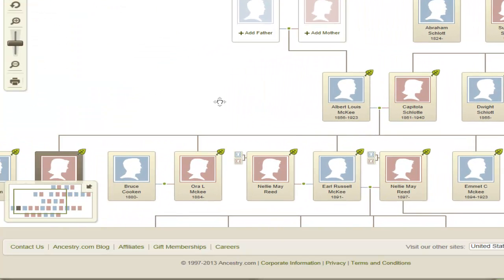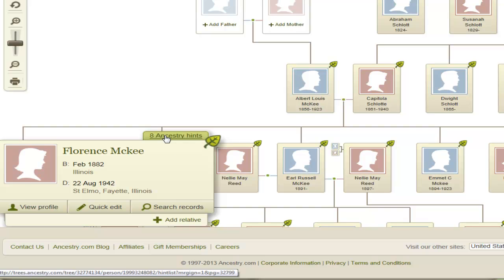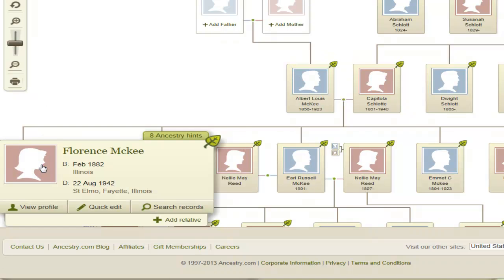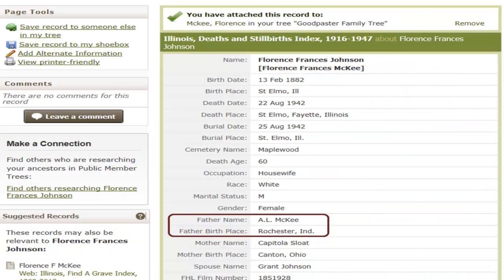So I'm going to go back to my tree for Albert. As you can see, I have hints for a lot of the other family members here. In fact, there are 8 hints for Florence alone, his daughter Florence. Let's take a look at one of the records that was hinted on Florence. I may have some more evidence to help me on this case.